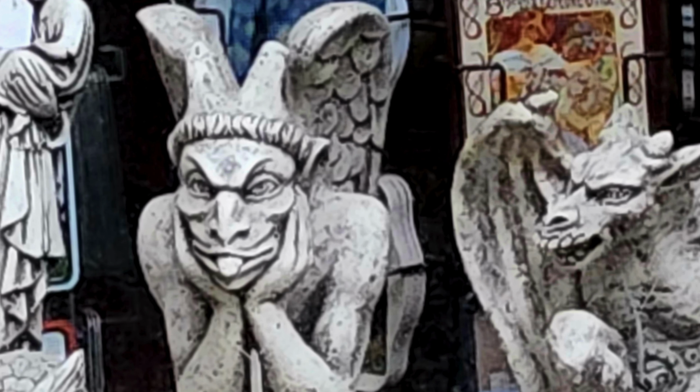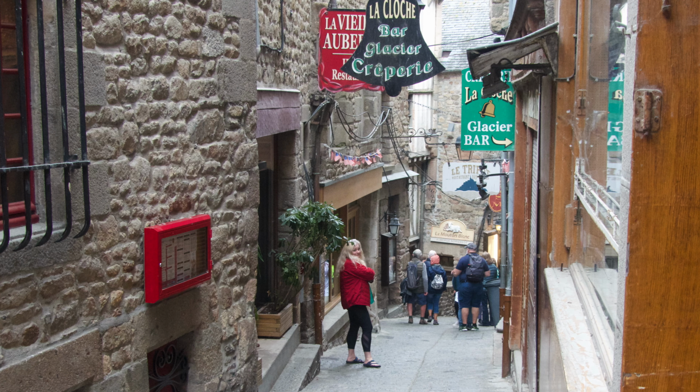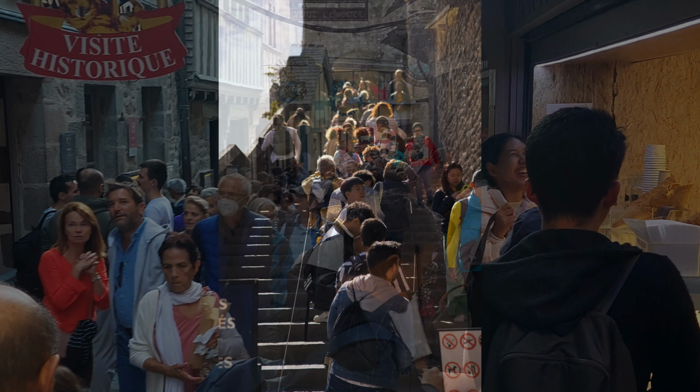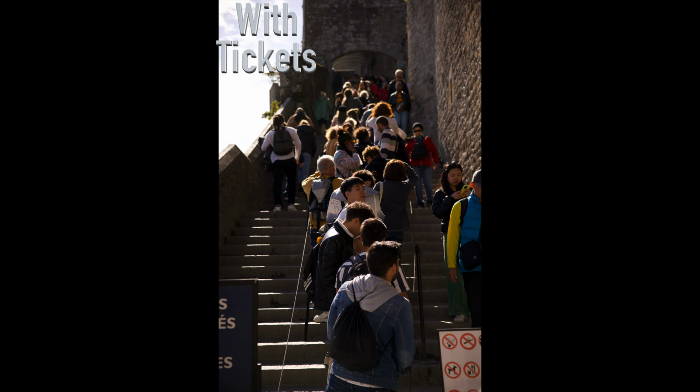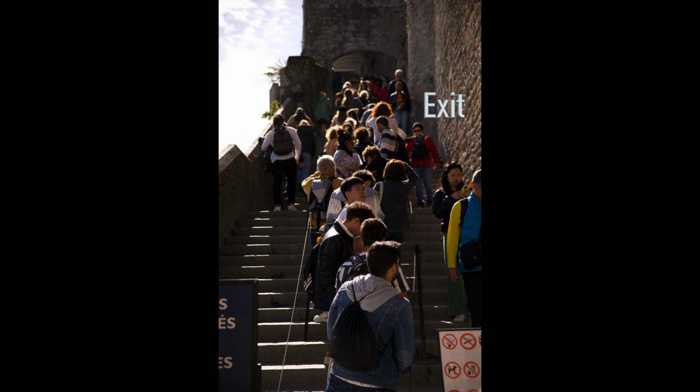So there is tourism that goes on here, and they sell a lot of things in gift stores, and this is what the aisle looks like. It's tiny, and this is when it gets packed. Nothing but people. To see the church at the top, you have to line up, either with tickets, small lineup, without tickets, huge lineup, and the exit, whatever, trickle out.